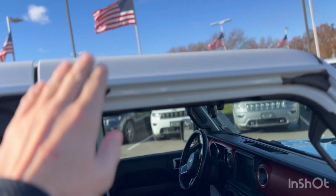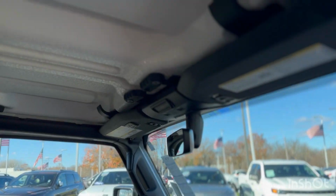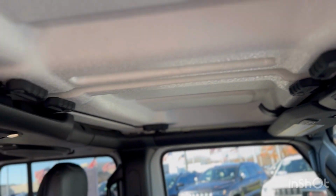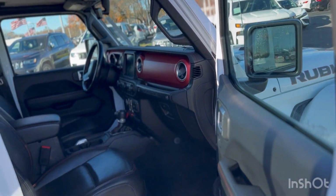And then these two front panels, we'll just look on top here real quick. These come off as individual units. Real easy to take those off too, just a bunch of quick releases. You just flip them over. It's pretty easy to do it yourself. Then you can just store them in the back.